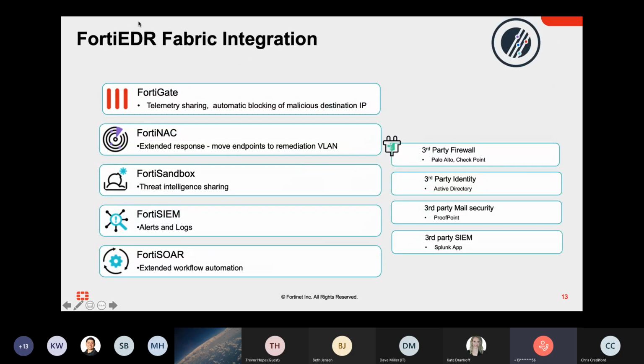So EDR is very tightly integrated with the Fortinet Security Fabric. I'll show you there's integration with FortiGate, FortiNAC, FortiSandbox, and additional integrations with FortiSIEM and FortiSOAR. And the direction we're headed is being able to integrate with other third parties, because we're not naive. There are companies that are going to have other solutions in their environment that aren't Fortinet, whether it's some other type of firewall like Palo Alto or Checkpoint, possibly Active Directory or Proofpoint, or maybe they're using a different SIEM like Splunk. So this is the direction we're also headed, coming up with additional third-party integrations.